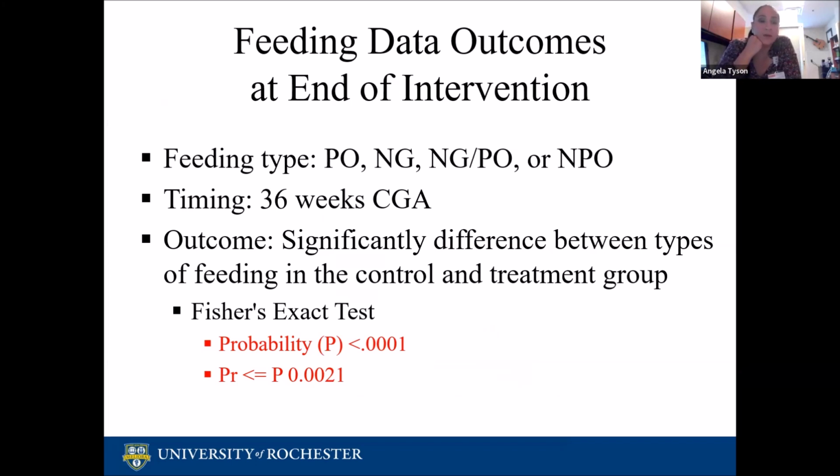And the reason that we picked that timeline was because that is when my encounters or interventions on these subjects actually stopped. So there's a lot of things that could have happened between 36 weeks corrected gestational age and discharge. So we were curious if babies had an improvement at the end of my treatment encounters as well, in comparison to how they actually did going home, and if those things could be consistent, and sure enough, they are.